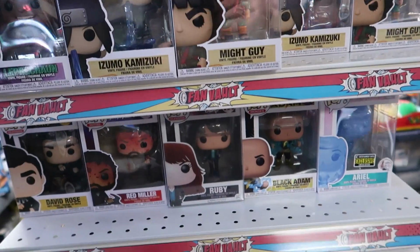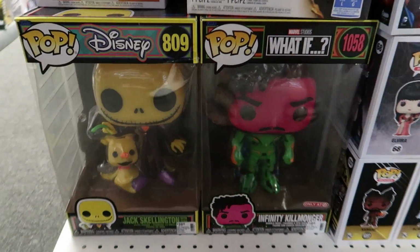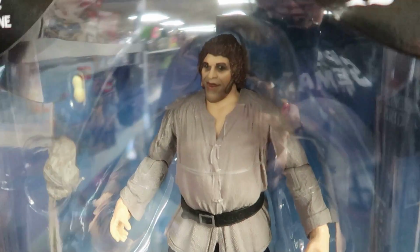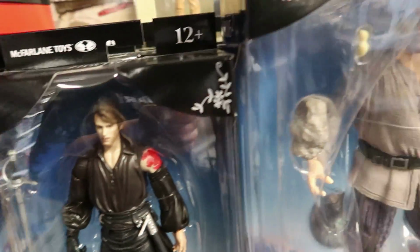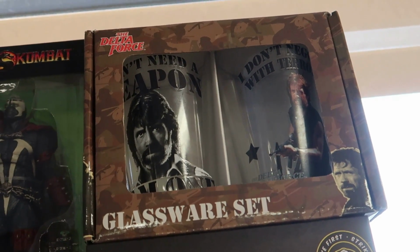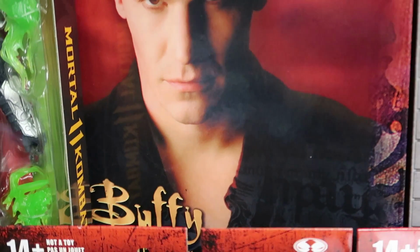Here we have a whole end cap of Funkos, including these cool blacklight guys that are giant. I heard that McFarlane was making these Princess Bride figures, but I had never seen them. They're really cool. And then I got Andre the Giant over here. Look at this super cute little beast orb. We saw my Indiana Jones tumbler sent, but here is Chuck Norris. My dad would have loved that. A real throwback. Buffy figures.